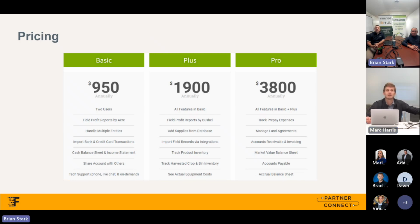Yeah, absolutely. And this is just our pricing. There's more information on pricing on our website at TractionAg.com. We talked about the basic level of accounting today. You can start off really basic with $950, get your feet wet, and add on more functionality. It really depends on what level.